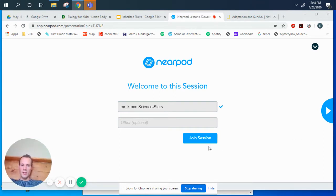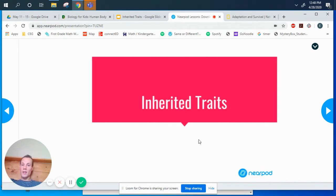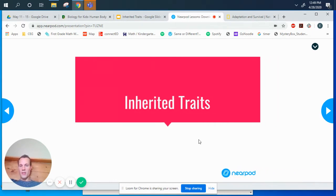Today's lesson we are talking about inherited traits. These are things that are passed down from parents to offspring through reproduction. We are actually pretty much experts at inherited traits, but it's always good to review so that we're ready for 6th grade. You are going to need a piece of paper, a pencil, and somebody or something to talk to.